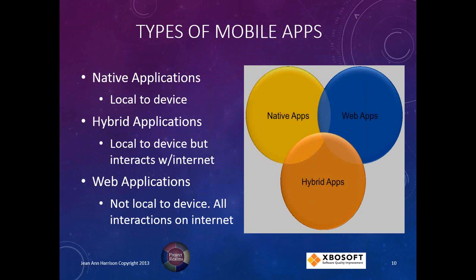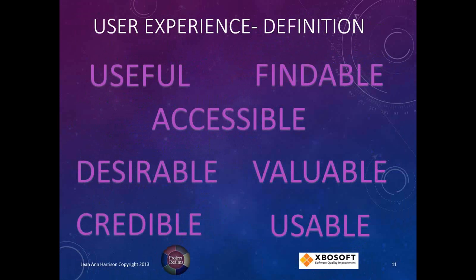Right. Okay. So now we're going to talk a little bit about the definition of user experience. What does it mean in general? These words really help define what the user experience is. Is it useful? Do you find that this application is helpful to you? Can you find things? Is it easy to find and figure out where things are? Is it accessible? Do you find it easy to access different functionality? Is it desirable? Is it valuable? These are all words that are really important with the user experience.